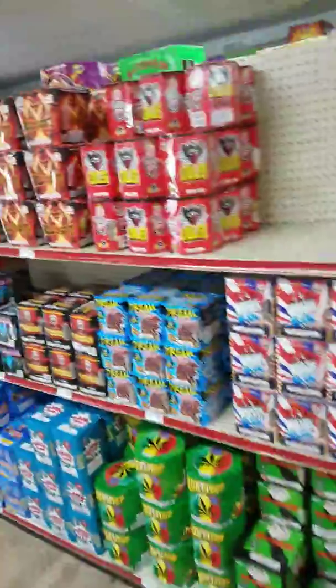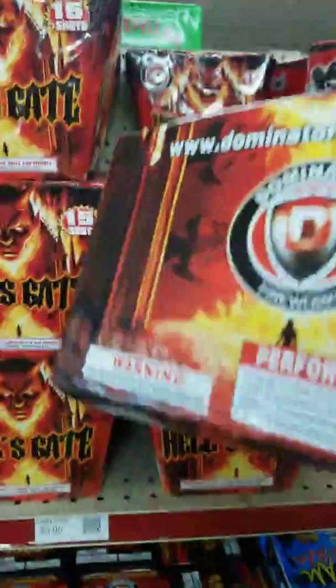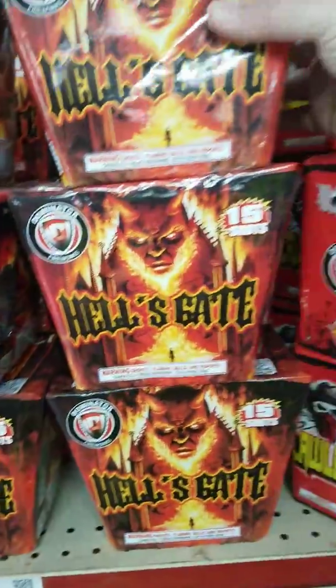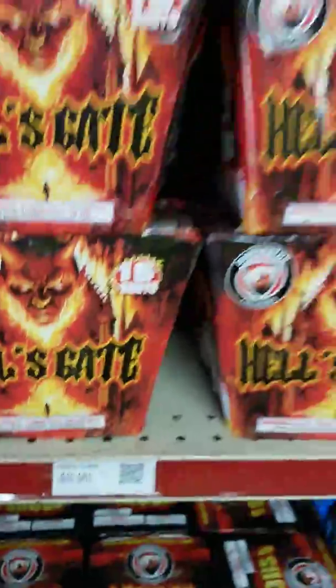One of my favorite ones is this Dominator cake called Hell's Gate. 15 shot, shoots at an angle, fan shot, $9.95. Can't go wrong with that.